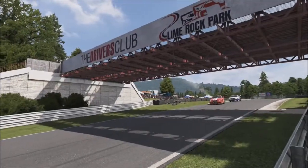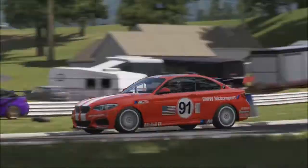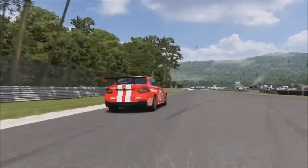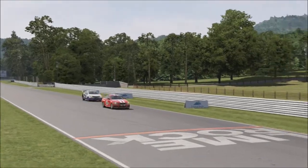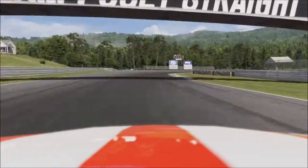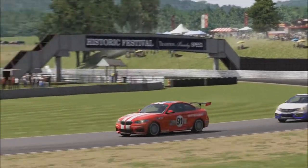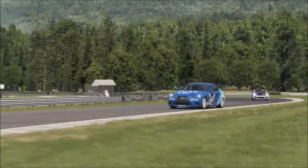As you can see, the Civic through the second chicane is a very, very quick car indeed. It does manage to pull through that chicane very, very nicely. I was finding the front-wheel drive cars were very, very good through the second chicane, maybe the rear-wheel drives being slightly better through the first chicane, just because they can power out of it a little bit better. Whereas the front-wheel drive cars can get a little bit of a better start out of the second chicane.